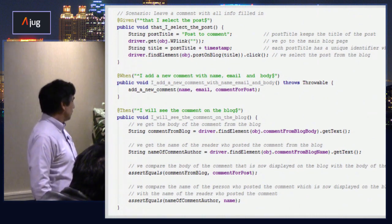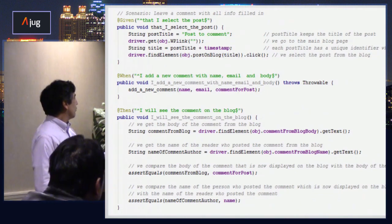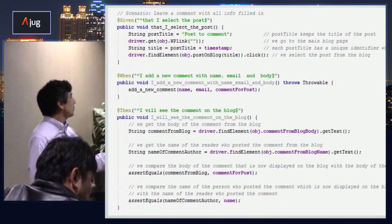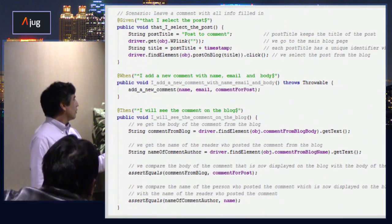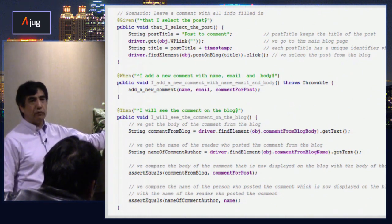And if it doesn't find them, it will actually generate the stubs for you. So you don't have to figure out the regex for this. And you don't have to call it that name. You can call it whatever you want, because the annotation will find it and execute that for you.